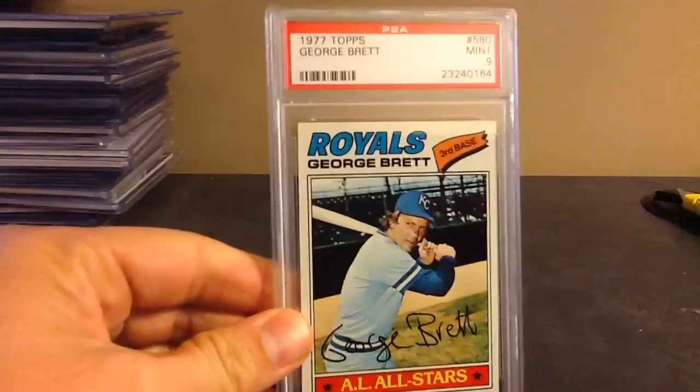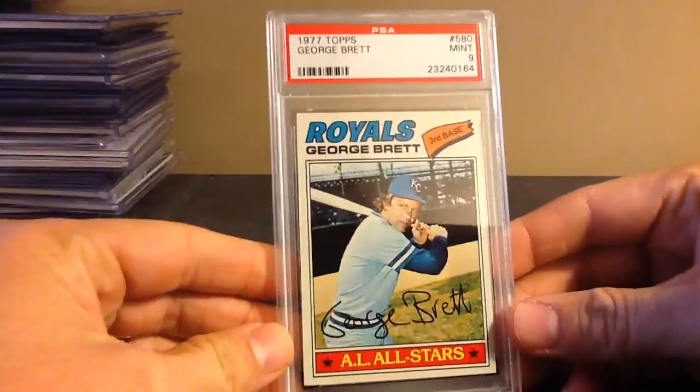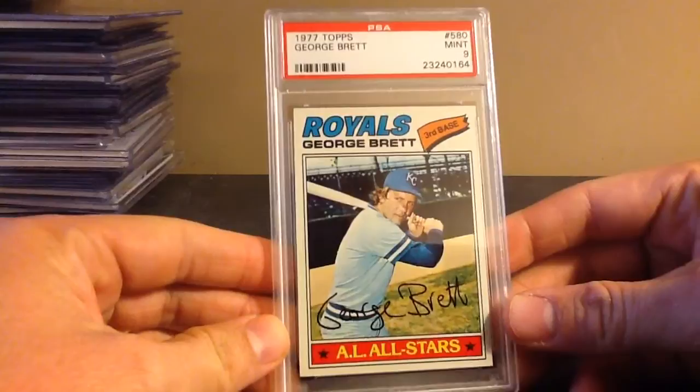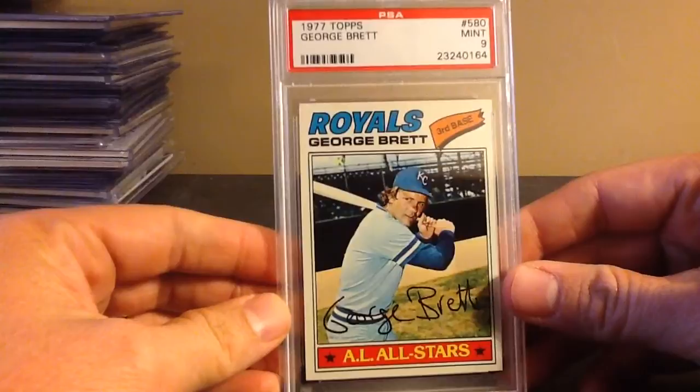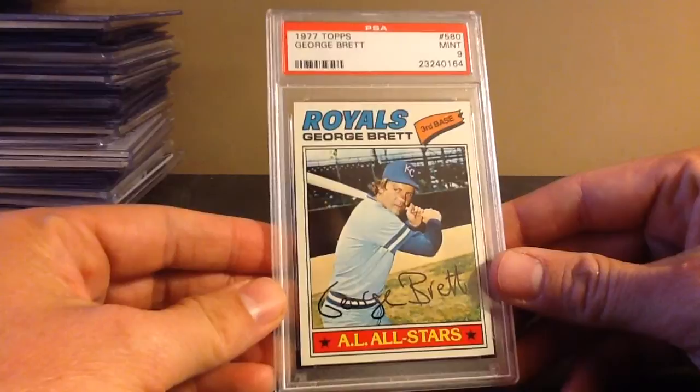Oh, this is a nice one. This is Brett's third year, 77. This is a PSA 9. This one was about $75, so pretty pricey. But to get a card this old, PSA 9, isn't the easiest, and it's George Brett, so I like this one. It's crazy though, you can buy a PSA 8 in this card for $15, but if you go up to a 9, it's like 75 to 90. But that's a cool Brett.